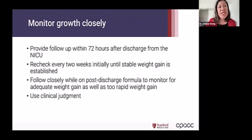The key is really to monitor growth closely. You want to see these patients within 72 hours of NICU discharge, and then recheck them every couple of weeks until you get a stable weight gain. While they're on the post-discharge formula, you should follow closely to monitor for adequate weight gain and to avoid too rapid weight gain. And as with almost everything in primary care pediatrics, use your clinical judgment and individualize based on the patient.